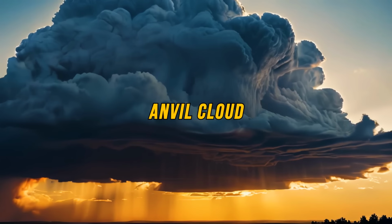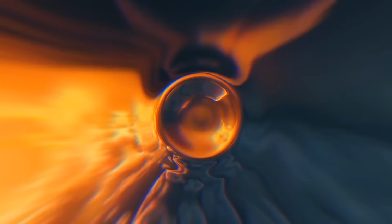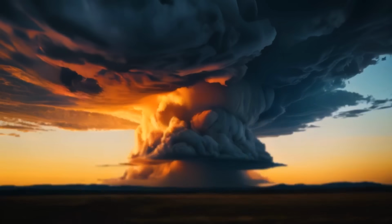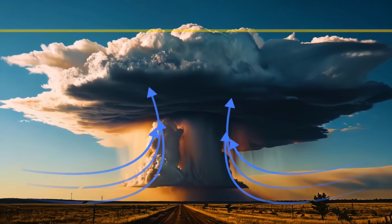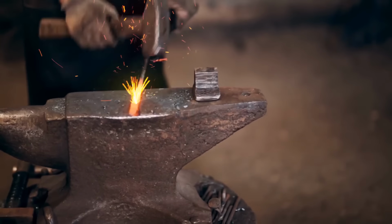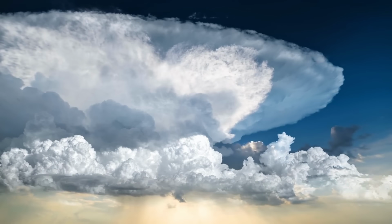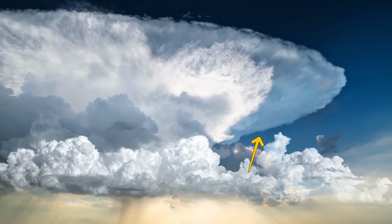An anvil cloud is basically a big cloud made of ice particles that forms at the top of really tall thunderstorms, or those huge cumulonimbus clouds. The flat top shape is caused by the air rising in the storm and spreading out when it hits the stratosphere. That's why it's called an anvil. It looks like the tool metalworkers use. Duh. The air from the anvil cloud is cooler than the stratosphere air, which keeps it from going any higher.